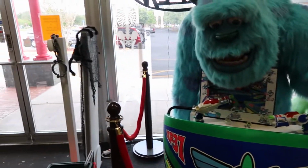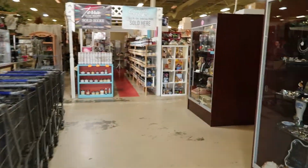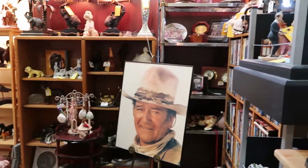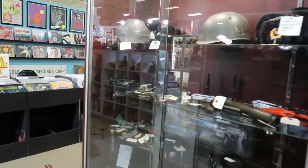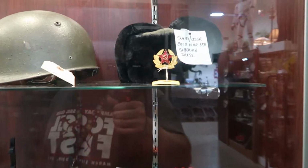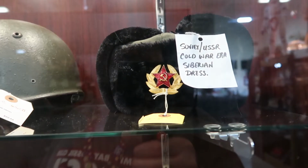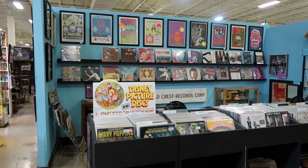That's awesome. And that's just inside the door. Let's go look around. I can already tell there's a lot of things to look at. I gotta say, there is far more here than I thought. Wow. I can see why a lot of YouTubers like coming here. There's a lot of stuff. Look, some military stuff. That is cool. I love this history stuff. The Soviet hat. Awesome. Okay, let's just get going. This is definitely going to be more than one time coming here.